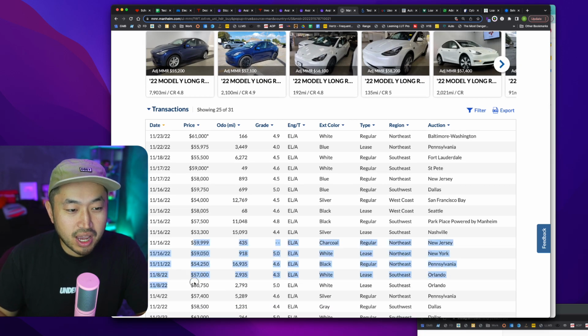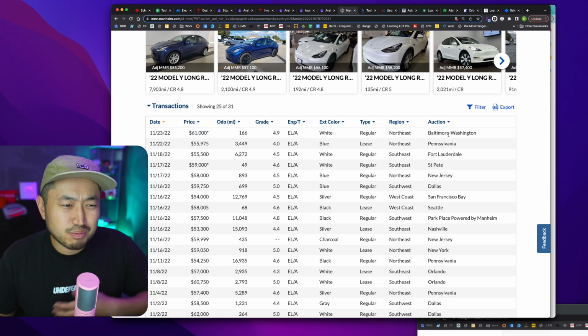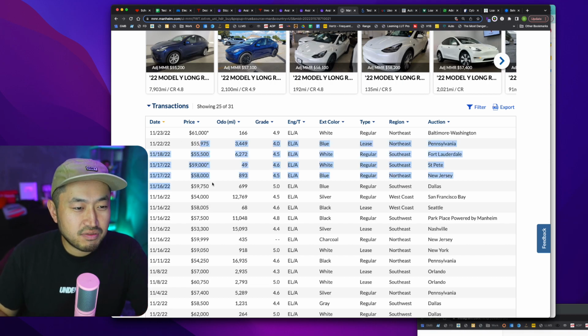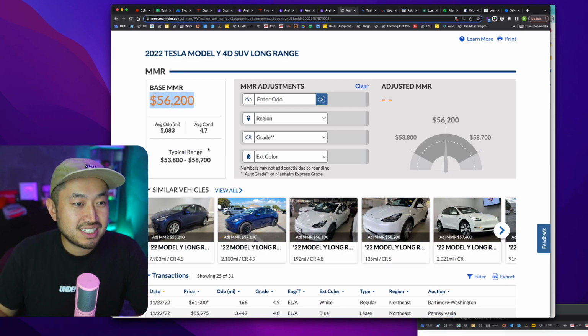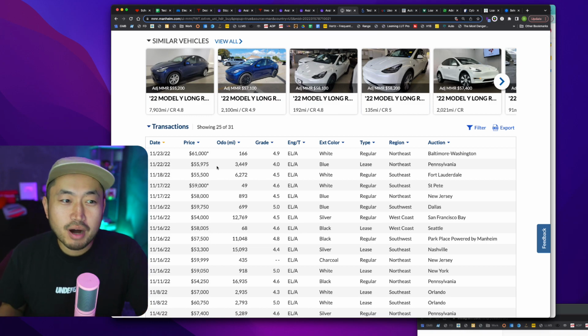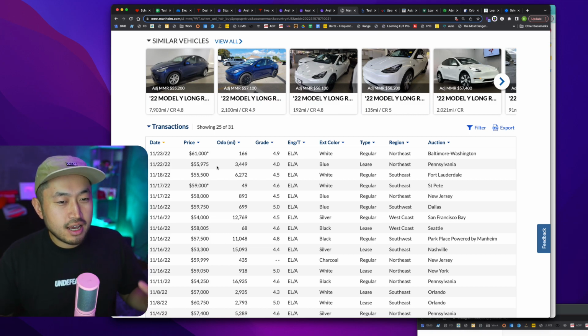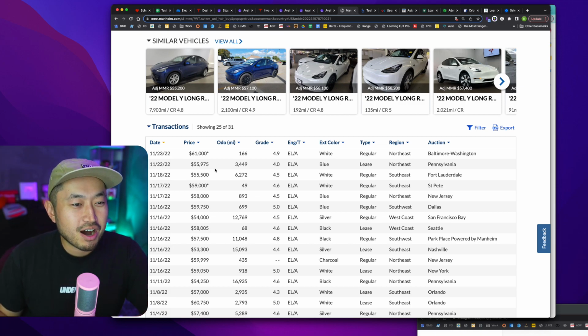You can see down here we had more prices in like the 60 or even 59 or 58. Now we're definitely in the 55. This one's kind of weird, but I guess East Coast, Baltimore, maybe someone really wanted that configuration. But average price is definitely, right here it says base MMR is $56,000. Which just makes sense, right? If a brand new Model Y is 66, in the normal world of car buying, you're supposed to lose 10% driving off the lot. So that's what these prices are reflecting.